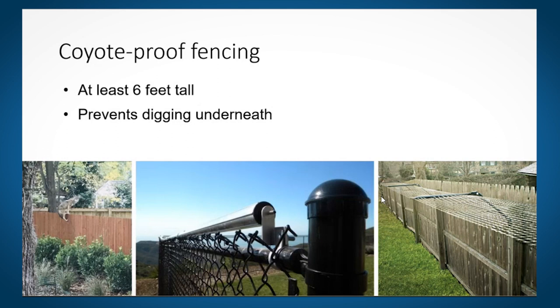Wild animals don't tend to stick within our human categories of them very well. They don't go to college and figure out what they can and cannot do. They just do what they want. So coyotes can dig like most canines. So a good fence also needs to prevent digging underneath.